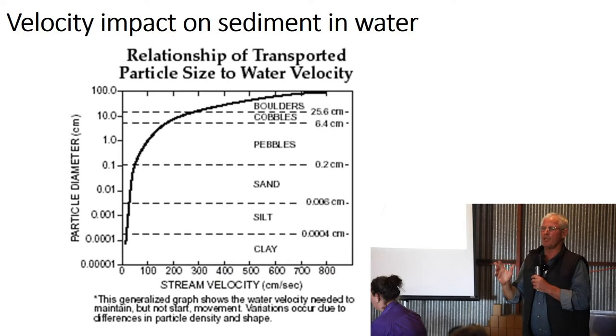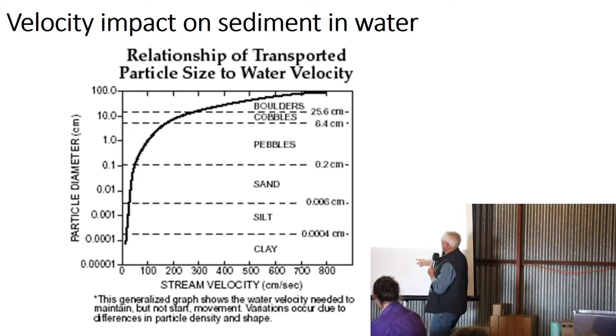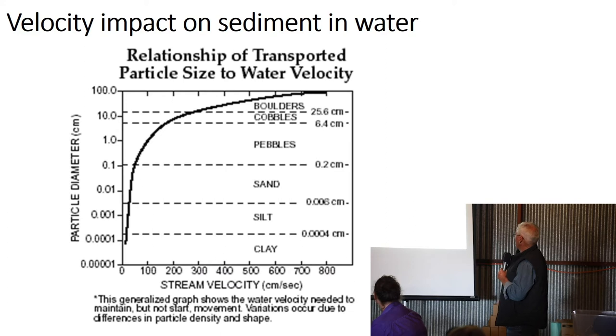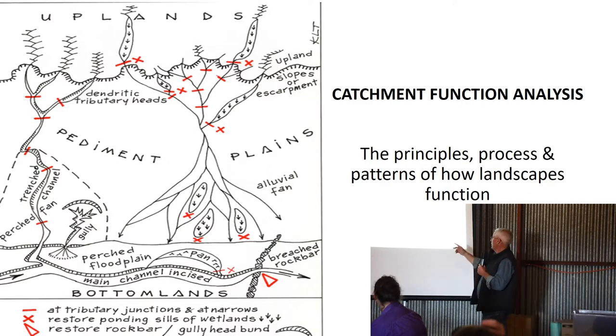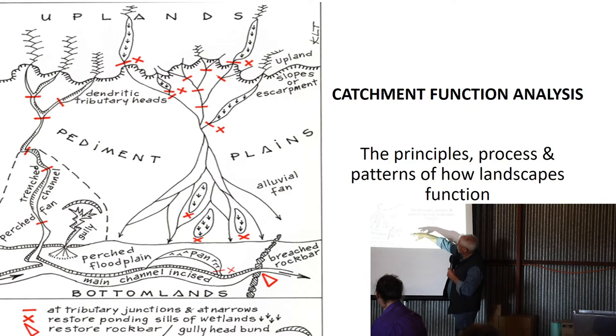So speed is critical, and in our landscape we should be aiming to slow the speed of water. That's a key driver, a key principle. Catchment function analysis, this is an example. This is from Ken Tinley and Hugh Pringle, and a lot of you probably know Ken and Hugh, and Ken's a great artist. So this is the De Grey catchment in the Pilbara, and it's a schematic showing all the patterns and the processes and the functions.